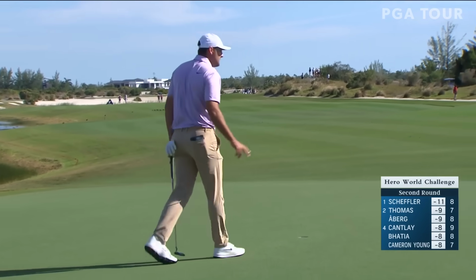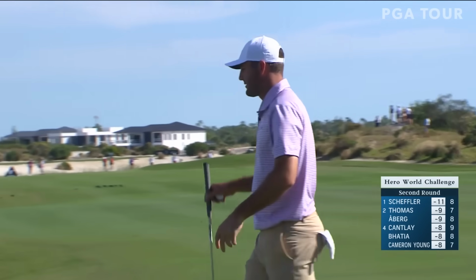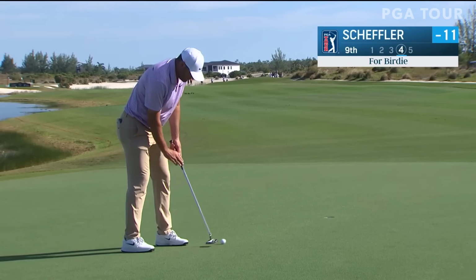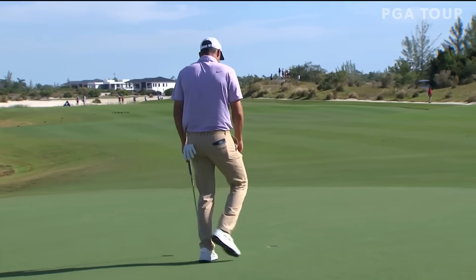I mean, it's incredible. 7 birdies on the front side. Scottie Scheffler extends his lead. He's now at 12 under par. Calmly stepped up, pours this one in. 7 birdies, no bogeys, a 29 on his first 9.